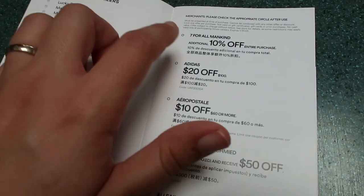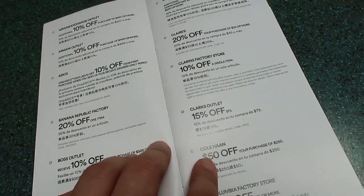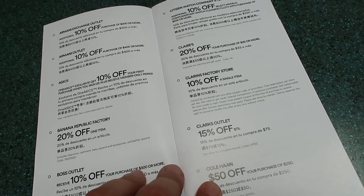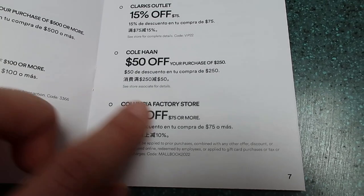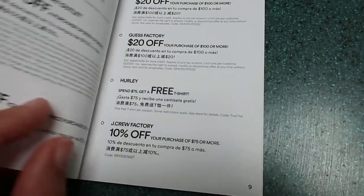I've shown this in previous videos, but I'm always conscious that some of the deals might change. Not all of the shops are listed in here, but I'll just show you a couple of good ones that we might use. For example, we really like Columbia. I don't know that we'd spend $75, but if we do, then you could get 10% off.